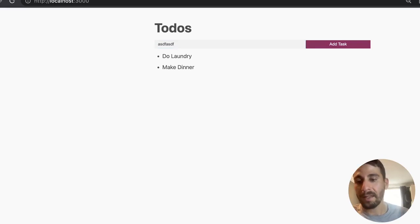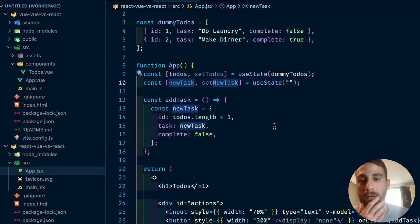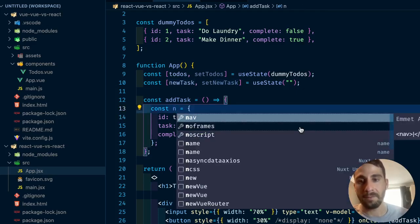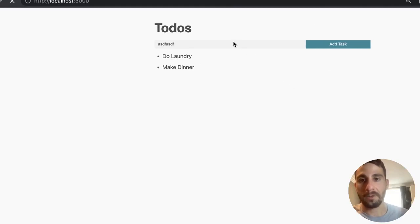So it cannot access new task 2 before initialization, and that's line 15, so new task right there. Now this right here, I'm calling new task, but you can see we actually have a conflict in the way the naming is working. Right here we have new task, and then we're also using new task here, so it's causing a name collision. Instead, let's just call this n. We're using it very briefly. So let's take a look now.